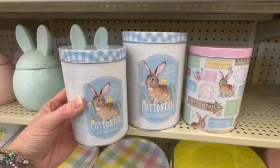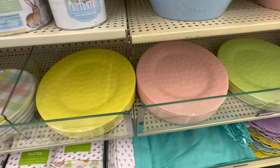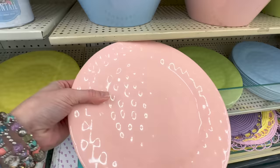If you're looking to brighten up your tablescape, these melamine salad plates and dinnerware plates would be perfect. They have kind of like a bubble appearance, and I just think that they are gorgeous with those spring colors. Definitely would liven up any tablescape and make it look cheery and sweet.